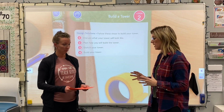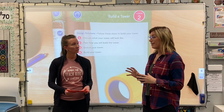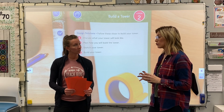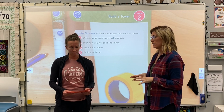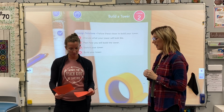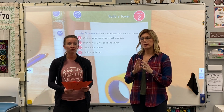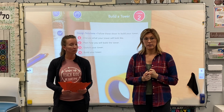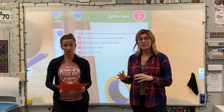So your goal today is to create a tower that is not only strong, but can withstand strong winds. Yep. Okay. And can also hold some weight on top of it. Yeah. All right, that's going to be kind of hard. Yeah. So let me tell you guys something. You're going to be making three total towers. One tower today and two towers next week. We do not want you to throw the tower away today when you're done with this lesson. You need to save it.